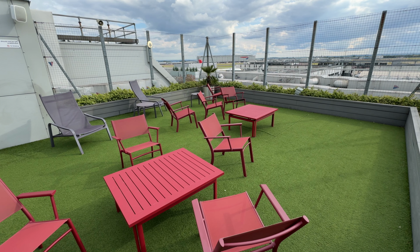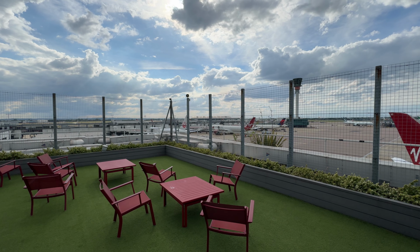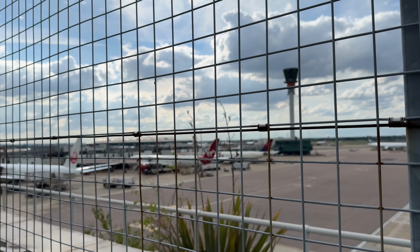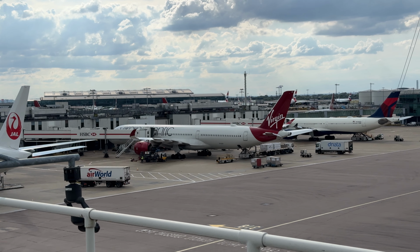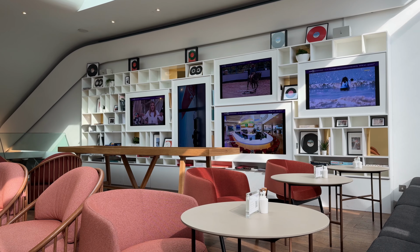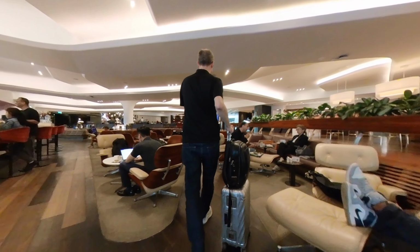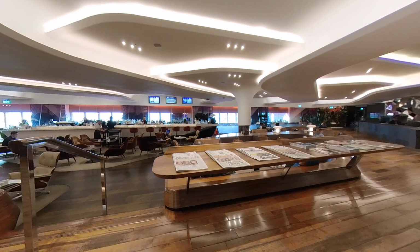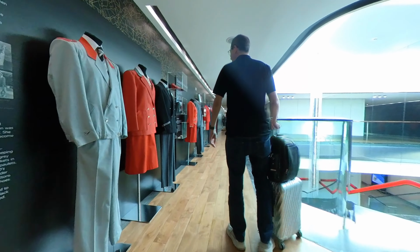It wouldn't be a trip to the clubhouse without a visit to the rooftop viewing area. This provided great views out across the terminal apron and gates. I could see my aircraft being prepared at the gate. On the way back downstairs, there was a lovely and empty balcony seating area. It was soon time to leave the tranquility of the clubhouse and head to the gate. But first, another look at those crew uniforms from across the airline's 40 years.